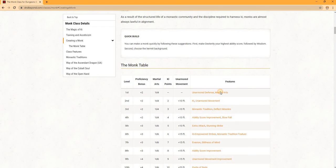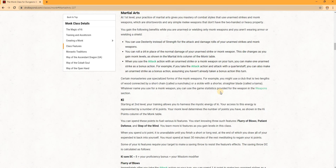And also, Martial Arts. Martial Arts allows you to use Dexterity instead of Strength for the attack and damage of your unarmed strikes and monk weapons. You can use a d4 instead of just a flat 1 damage for your unarmed strike or monk weapon, and this die becomes stronger as you level up. Also, when you attack with an unarmed strike or monk weapon, you can make another unarmed attack as a bonus action, assuming you haven't already taken a bonus action this turn.